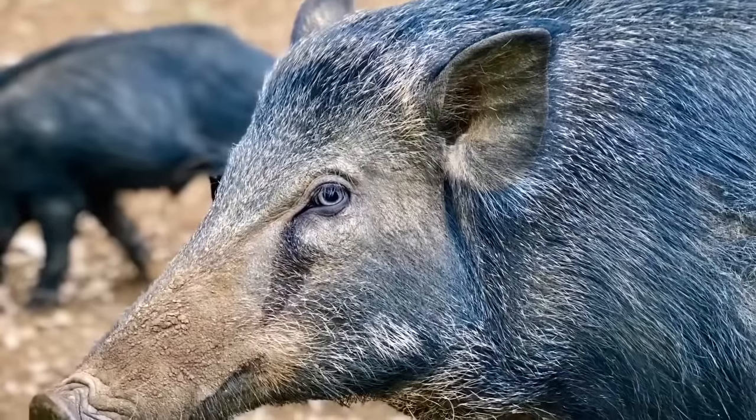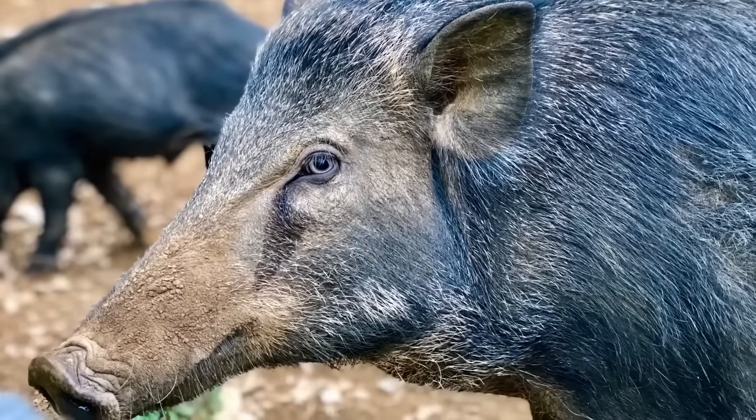One of the coolest things we've seen in Hawaii so far. In the background, you'll notice a herd of wild boar.